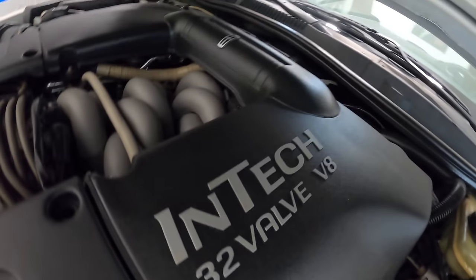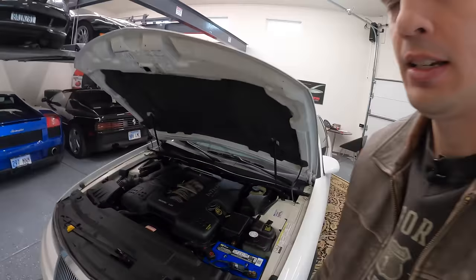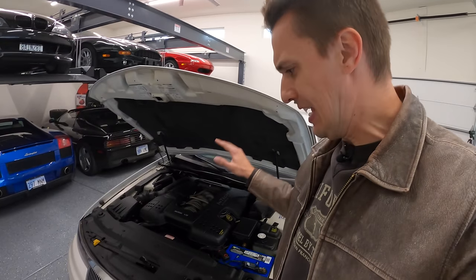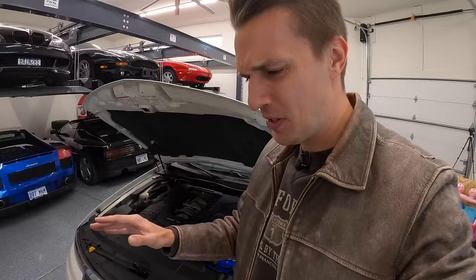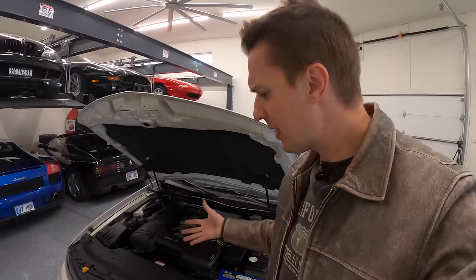And this engine was built to compete with the Northstar. They called it the Intech 32 valve V8. And unlike the Northstar, it was actually a good engine. But also unlike the Northstar, they didn't put it in everything. The Lincoln Town Car didn't get this. No other Lincoln got this really while the Mark 8 was in production.